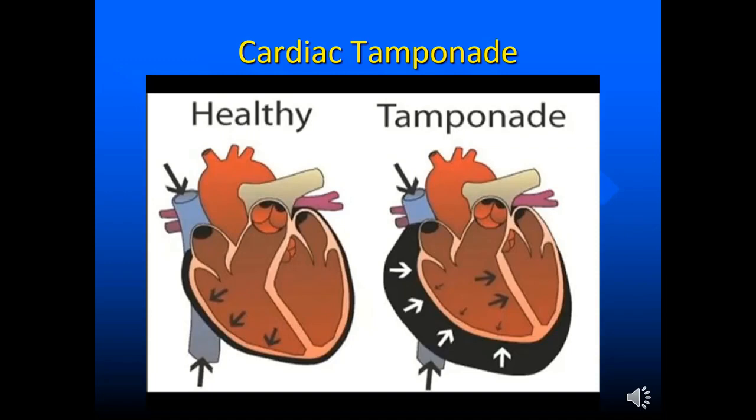Sometimes the patient can present with shock. Cardiac tamponade happens because of accumulation of blood within the pericardium that compresses the heart, and the cardiac output dramatically decreases. So the patient goes into shock. Because of the back pressure, the patient develops engorged neck veins. It has to be differentiated from tension pneumothorax.